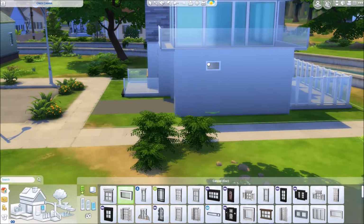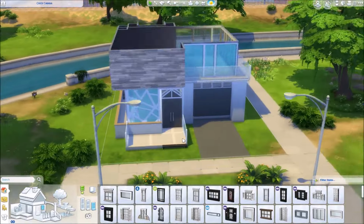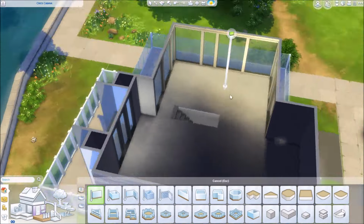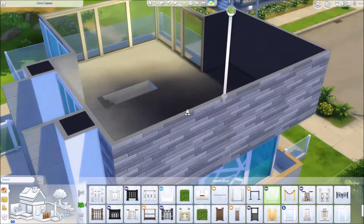So for the interior of the home, I'm going with very modern and with my favorite color combination. Yes, we are doing it again. We are going with black, whites, and grays, just because I felt like doing that.